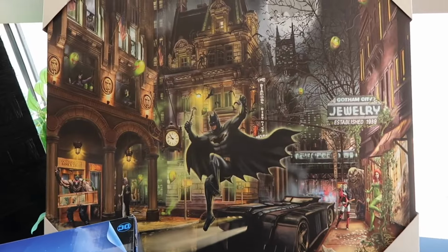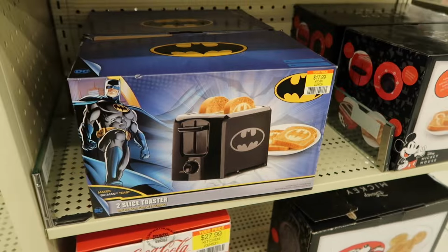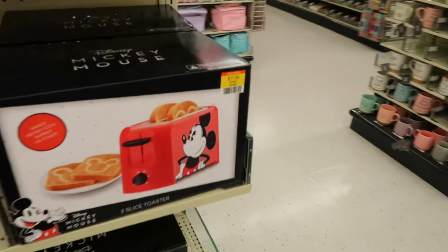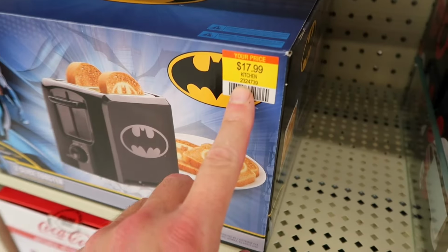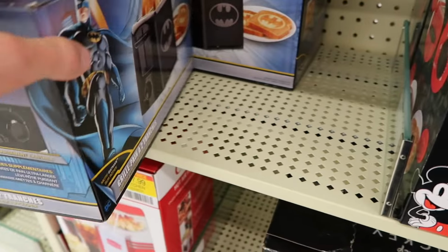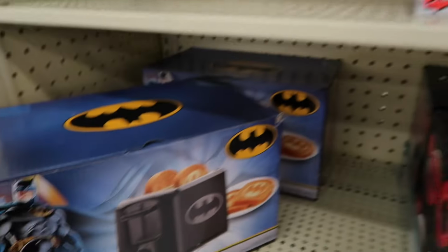The Thomas Kinkade. I'm gonna go out on a limb and say there are some Black Friday deals happening at Hobby Lobby, not just wall decor. I came here for wall decor just to see. I mean, $17.99 for a Batman, a Mickey Mouse toaster. I'm sure the Star Wars, Bob Ross, I think it's a deal.